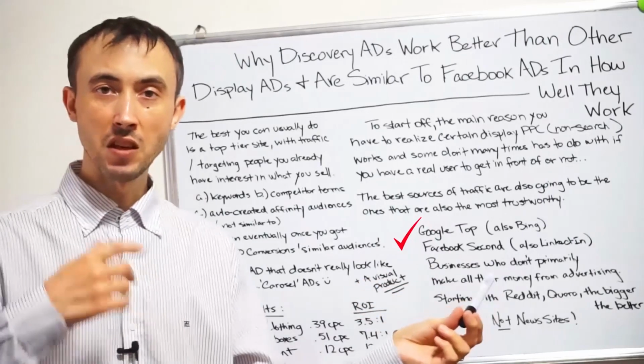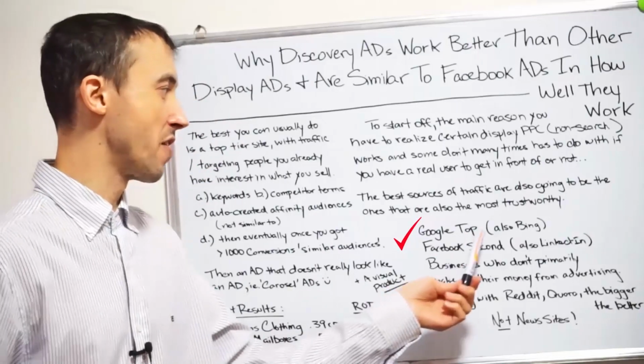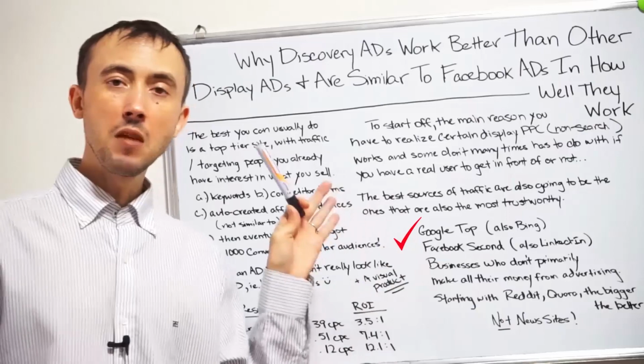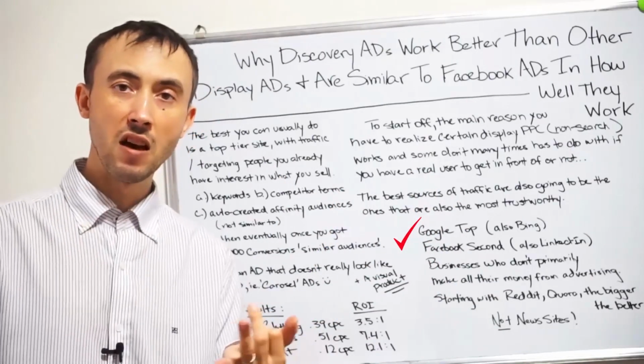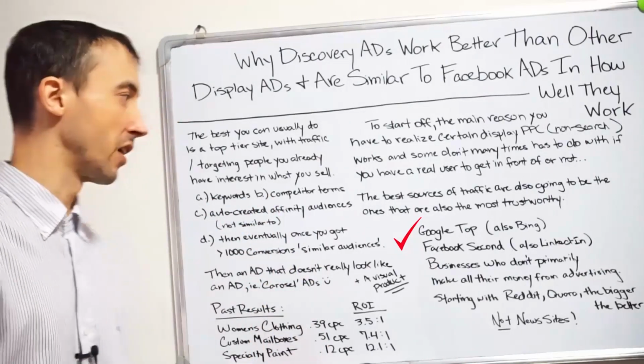Search engine advertising is the top one, just because usually it works the fastest, and I mentioned that in other videos on Bing. But respectively, any property that Google owns, YouTube of course, and Gmail, those are great places to go, because you can expect quality clicks from what you're getting.